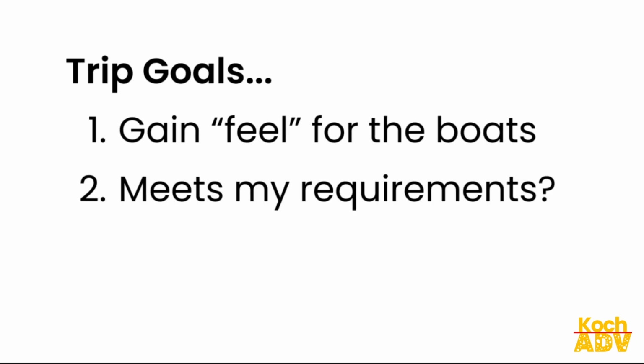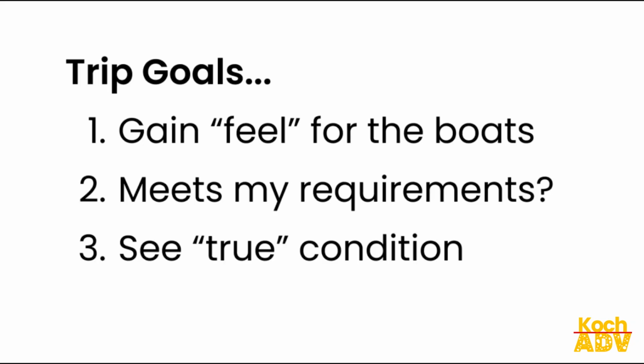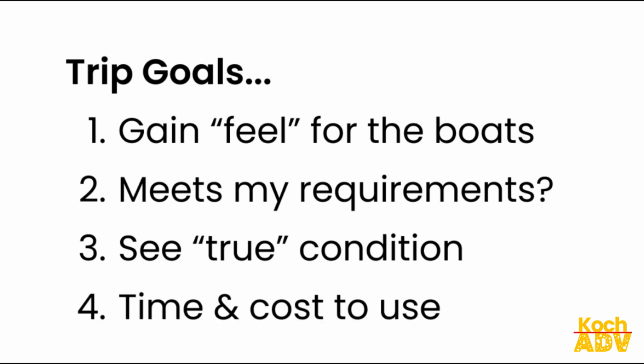Second goal was to see if they really met my requirements. Third, I wanted to see the true condition of the boat. Sometimes the photos make the boats look a lot better than they really are. And finally, I wanted to estimate the time and the cost to get the boat operational.